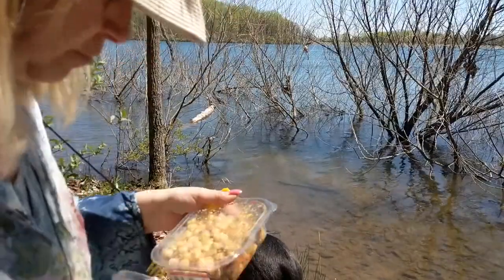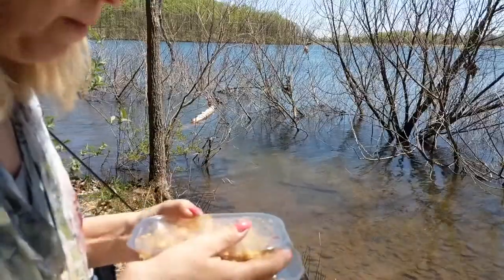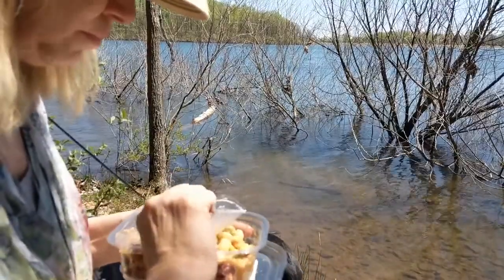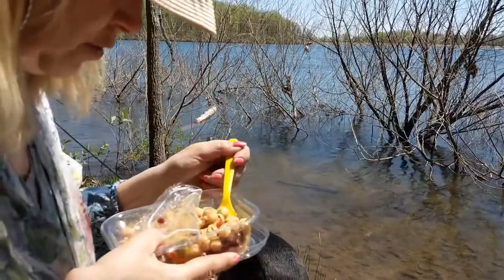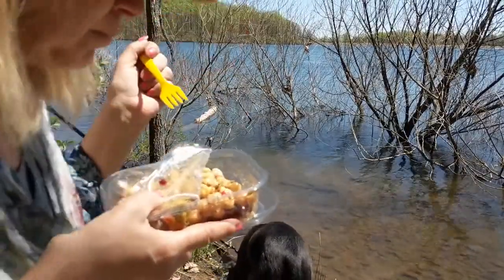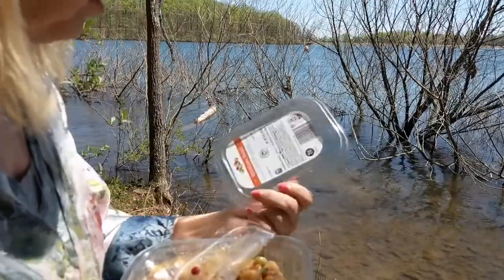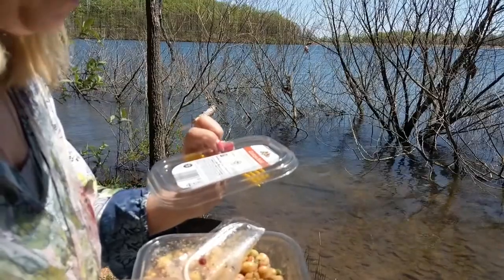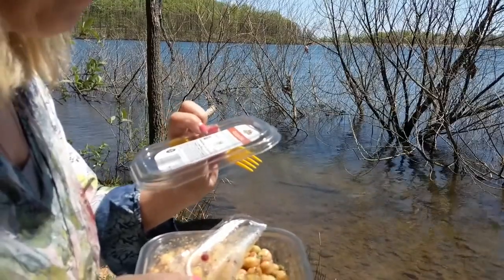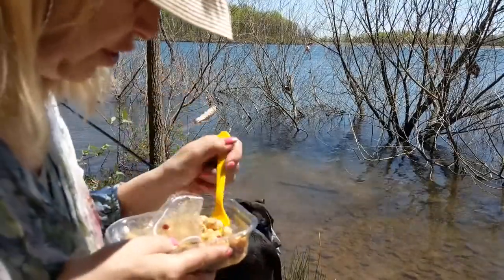Chickpea salad. Oh, it smells awesome. There's peppers. It's a little bit sweet. Cranberries, carrots, and bell pepper. Edamame beans and chickpeas. It's really good.